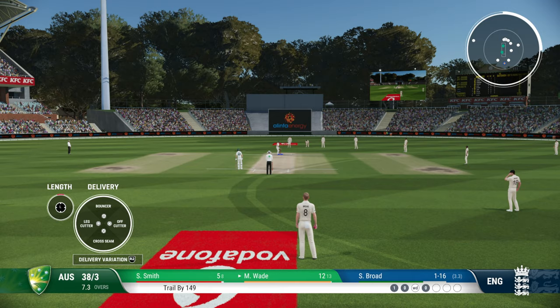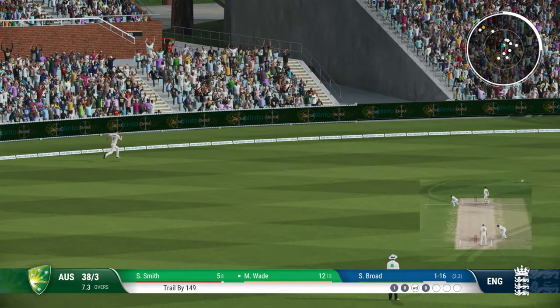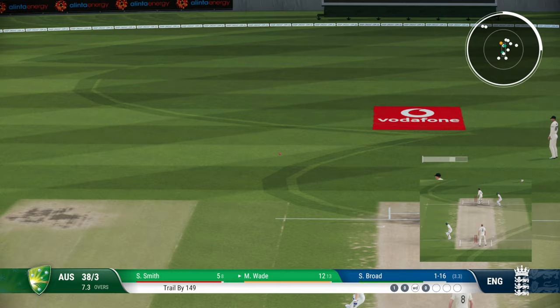I'm going to go for a slow ball. Played that very nicely. Go for 4. Yes, keeper. Good decision with the throw. Just back from the deep.